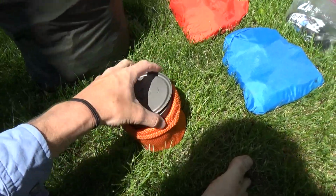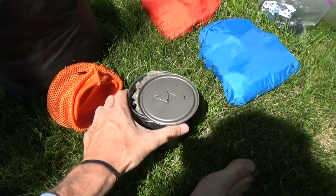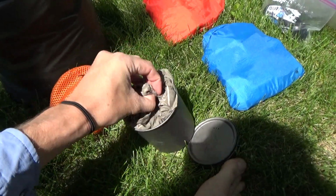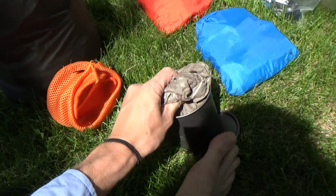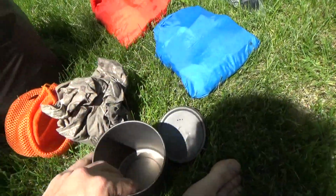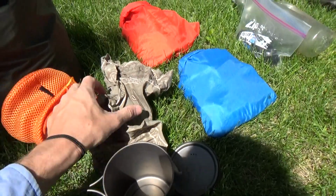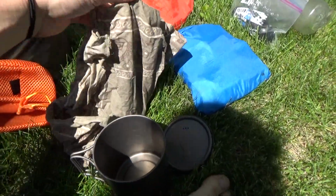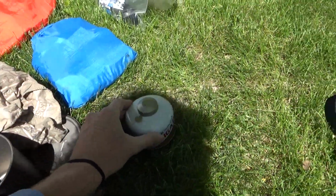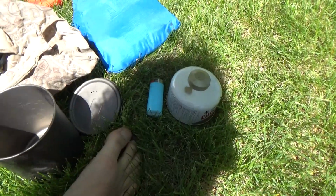And then this is my cookware. This is my only pot I'm bringing. So you have a little lid on top, and then in here, it's hard to do with one hand. There we go. There's the pot. It's titanium, so super light. Got a little handkerchief or bandana, whatever you want to call it. This is the propane that you'll use to light it.